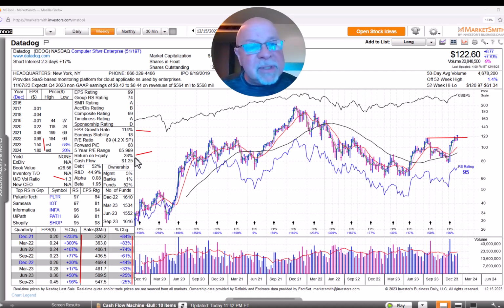That's 28%, discounted a little bit for this debt that we have here, 52%, but still probably fairly cheap debt depending on when they got it. But still, 28% is how well they're managing your money as a company, and they're doing 28%. That's really good. Up-down volume ratio.